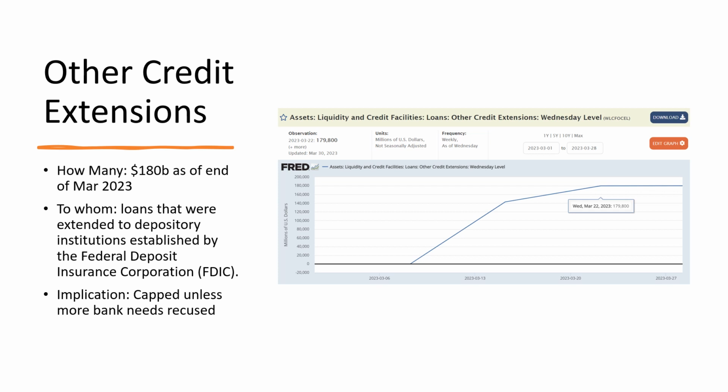And there is one implication about these loans, which is that this amount of 118 billion US dollars should stay at this level, unless more banks like SVB collapse or come close to collapse. Otherwise, if the banking crisis is resolved and the liquidity needs are met, the other credit extension should stay at the current level thereafter.